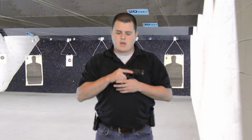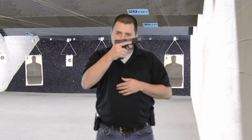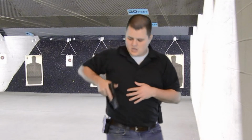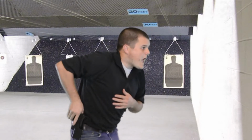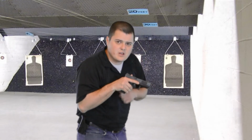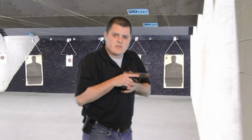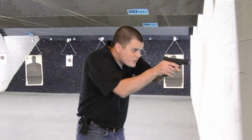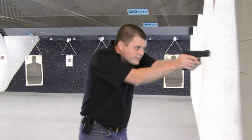Rule number 3, keep your finger off the trigger until your sights are on the target. As you come up, you always want to draw your firearm and you want to come straight to what we call cover position. So if I'm drawing from a holster, as I draw, I want to come straight up into cover position. There's tactical advantages to this. There's also safety advantages to this. I don't actually transition to my trigger until I can see my front sight.